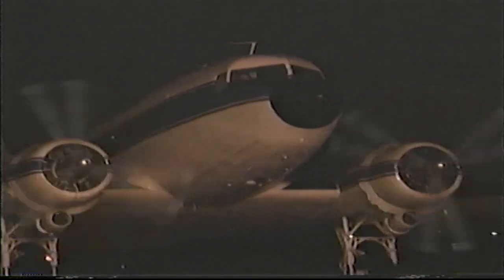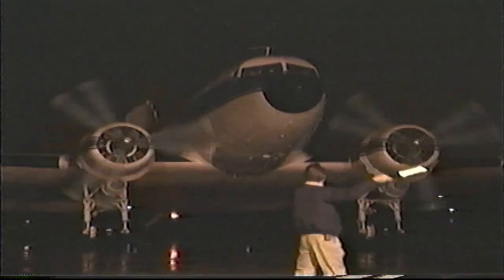The pandas won't be alone. You know, the Chinese vets are staying here too. So let's get ready for introductions.